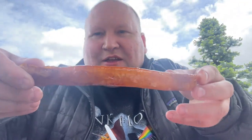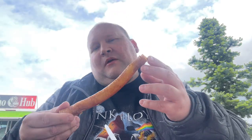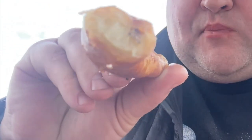All right, so here we got this banana lumpia. It was about 8 inches long. Looks absolutely delicious, so let's check it out. So basically they just took a banana, wrapped it up in wonton paper, deep fried it, and then put some like honey or something on it. It is really good. It might not even be wonton. It might actually be like the waffle from a waffle cone. That might actually be what that is.